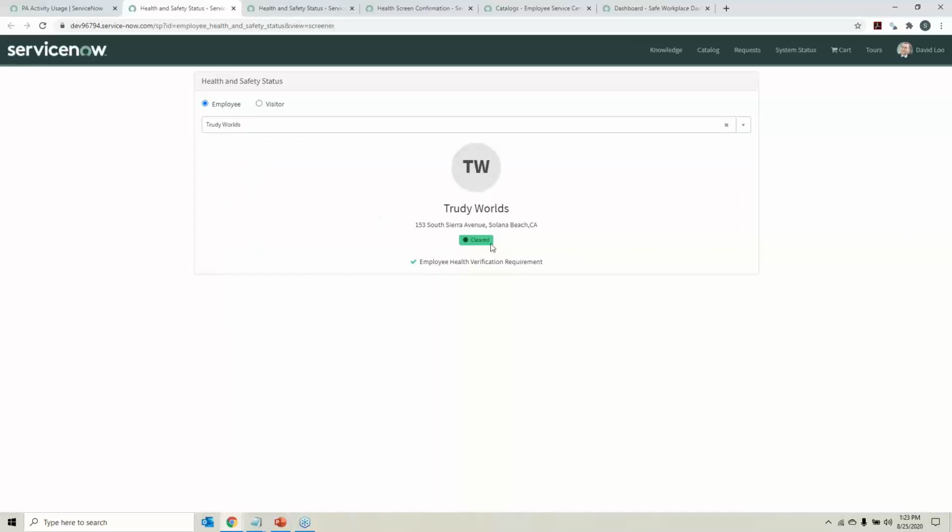So now you can see that she's been cleared. There are a couple of things that work here. One is the health and safety requirement for having completed the employee verification. And the other items are ensuring that her temperature was checked and she had the PPE to get into the building.